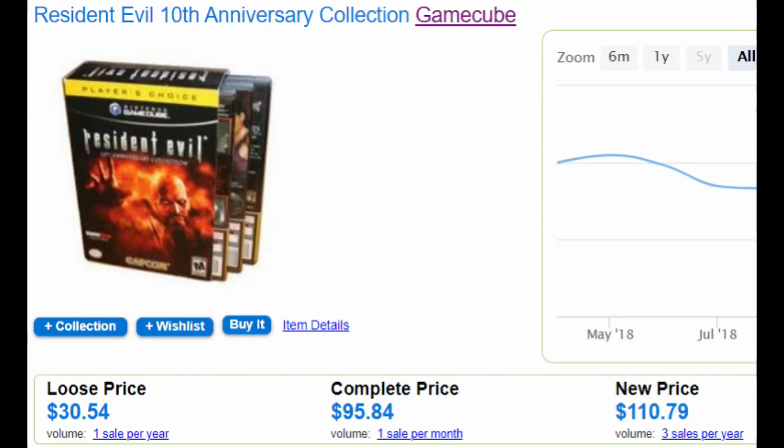The only thing that I know is that there aren't very many copies of this out there. Probably less than 10,000, honestly, maybe even less than 5,000. And it was a GameStop exclusive and limited edition, so it had a very limited print run. And currently on price charting, the loose price is 31 bucks. The complete price is 96, and then the new price is 111.